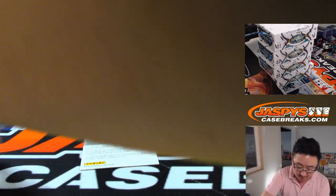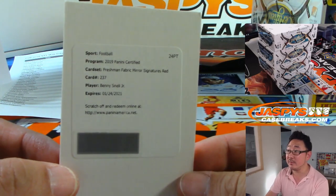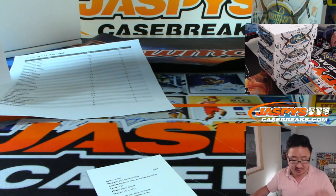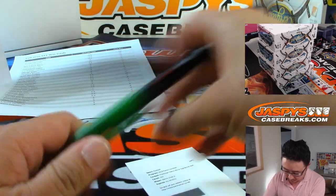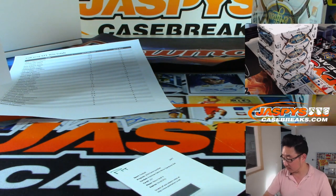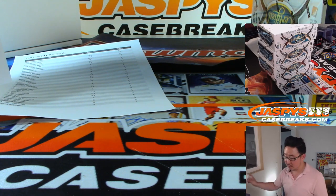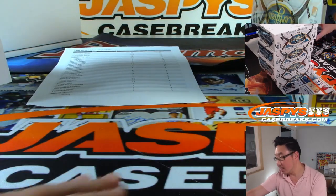And the redemption is Benny Snell Jr. Freshman fabric mirror signatures red. What is that number to? That's for the Steelers. That's going to go to Robert Grease. Four boxes to go.